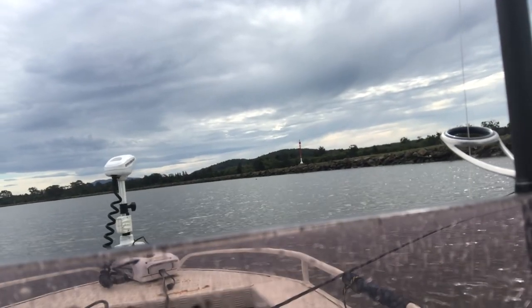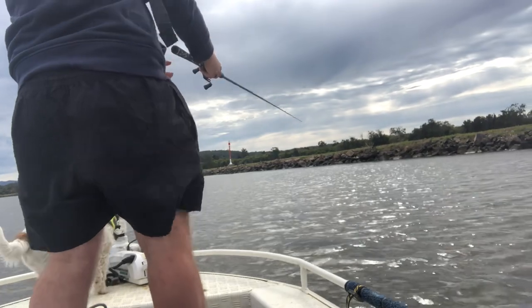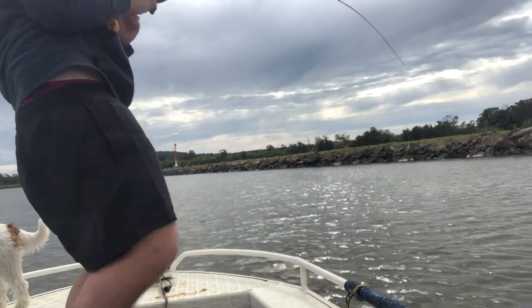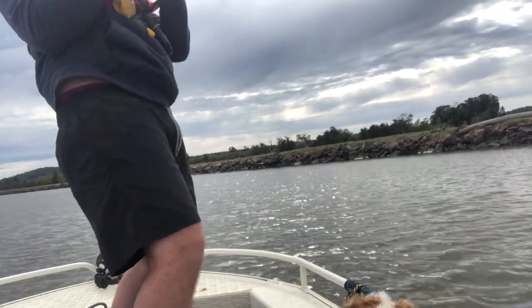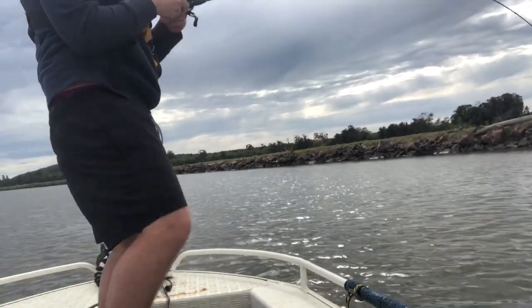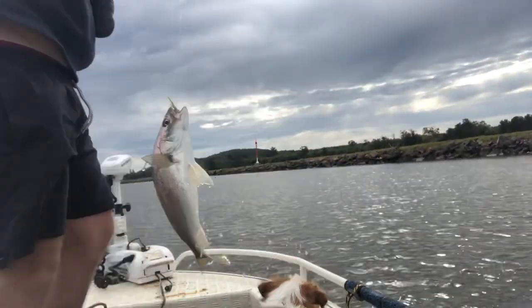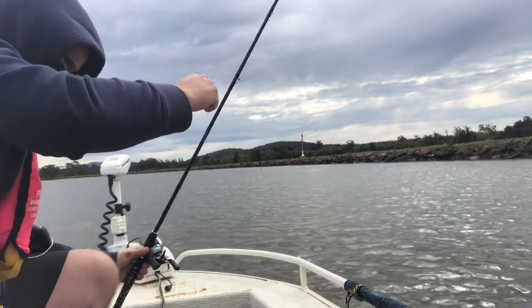Yeah. I did say to Mom we'd catch a feed, so you're coming home. Yes! This one's going. Might be another big brim. Trace, what is it? What is it? Wait for it. Yes! In the boat! Oh, finally! It's not legal, but I don't care.